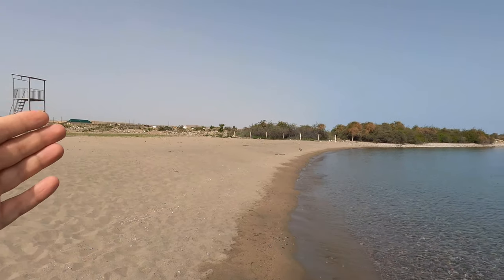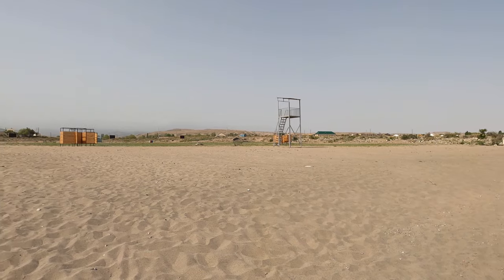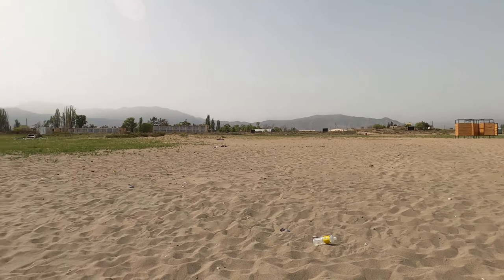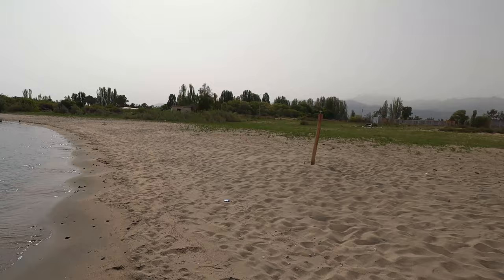And this is the plage I was talking about. Super clean, super modern. Seems like there was some investment done recently. Very beautiful. I'm very happy to be here.